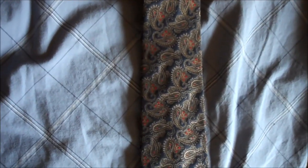Paisley. This is one of the first ties I got. It's actually kind of terrible because it's Mervyn's. It's completely synthetic. It's like stiff and awful. But you know what? It goes with kind of everything, and it's the old standard Paisley tie. It has a little bit of that metallic gold, which is actually really kind of cool. And that looks good with black or red or anything. But does it work with this? You be the judge. I say, yeah.